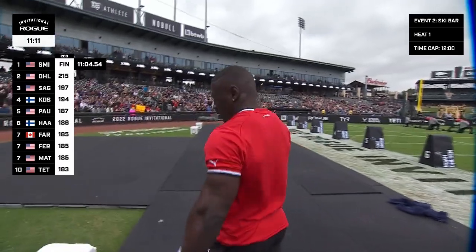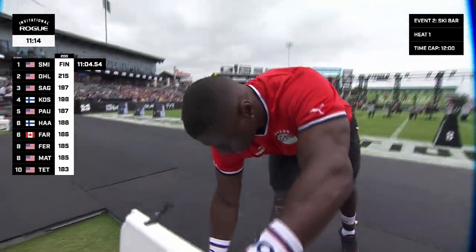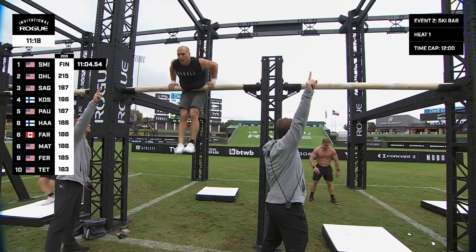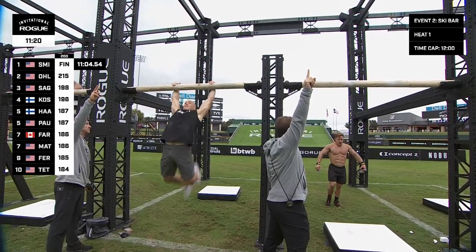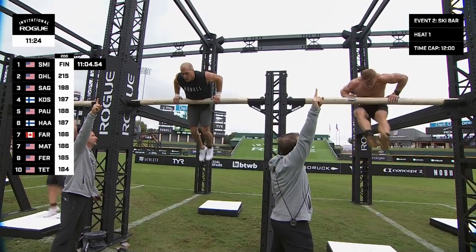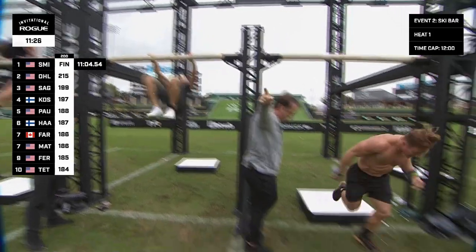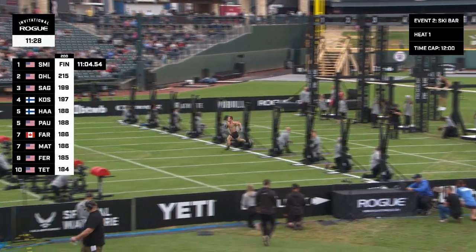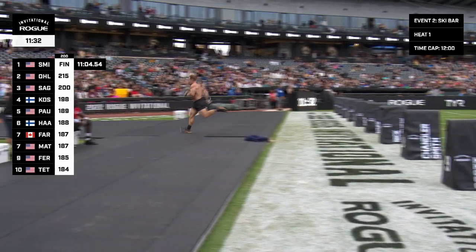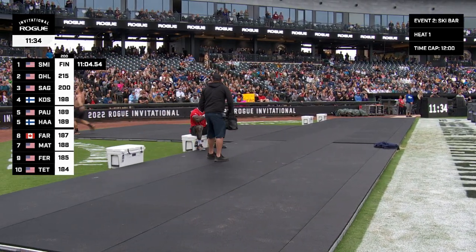11 minutes, 4.54 seconds unofficially for Chandler Smith. Noah Olsen trying to hold off Cole Sager. Sager now has 1 rep remaining. Olsen gets through his. He will take 2nd in the heat. Sager is done, and Sager will come across in 3rd place.